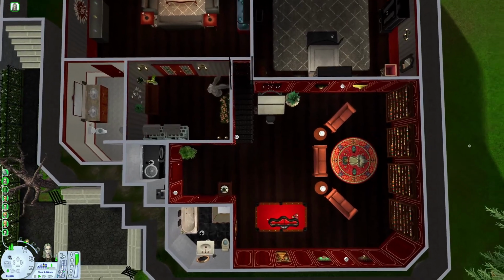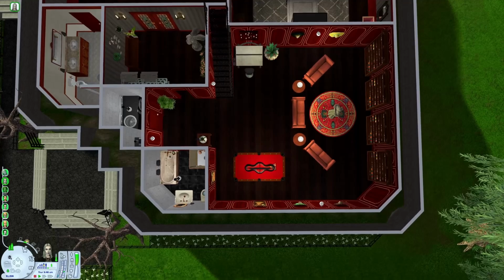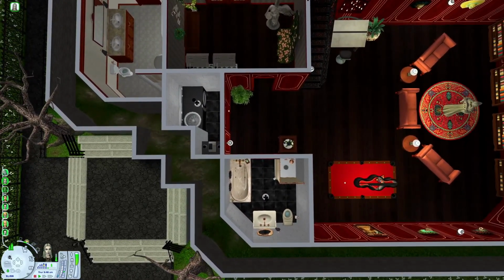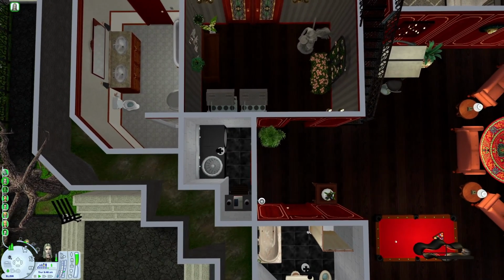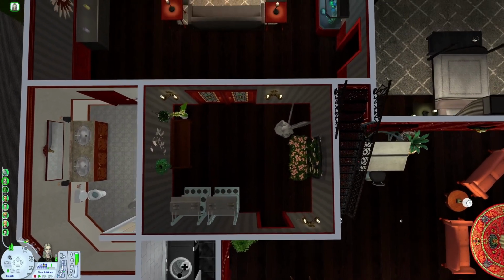So when you first come down to the basement, there is the drafting table, lots of books, a prayer statue where they can pray to the Watcher, pool table, a full bathroom. This is to have extra options for baths and showers for household members, since there are 8 household members. The laundry room is also in the basement, probably the smallest room in the house, and not decorated because it's a laundry room. Then we have the master entry.